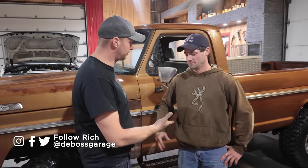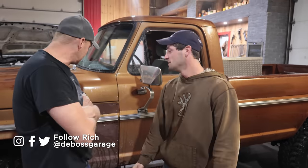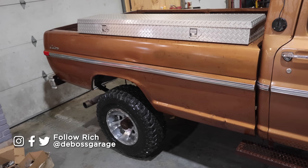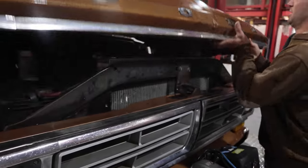Another viewer build. Thank you very much for taking the time to come up. What is it? It's a '72 Highboy. I love it. I know you guys love it too. And it's what's under the hood as well. Here we go.